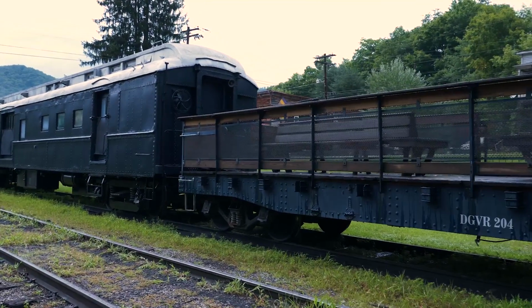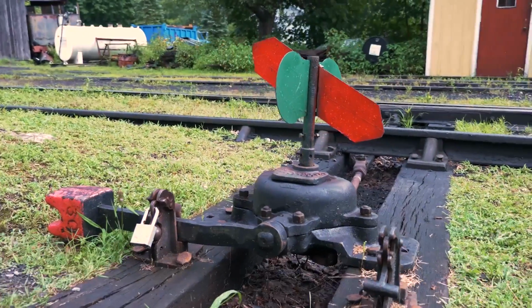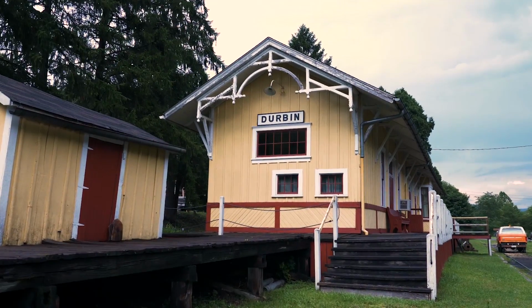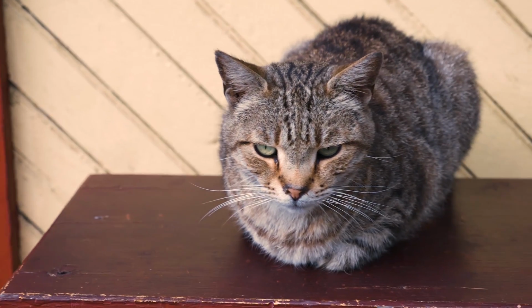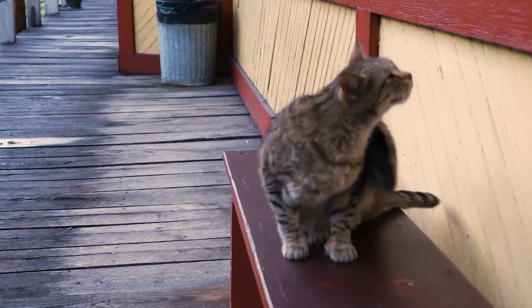The Durbin Rocket is a 2-hour round-trip excursion. It's a great chance to experience what travel was like in a time when the country was growing at a rapid pace. Even if you opt to not take the tour, the train depot itself is a fantastic place for photos and to imagine yourself in a different time. Our trip there introduced us to a furry traveler who seemed quite content to just sit in the sun.